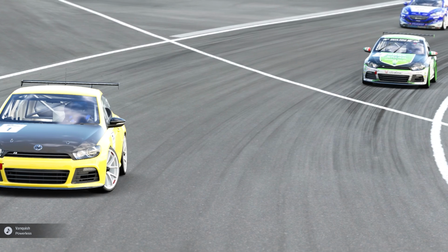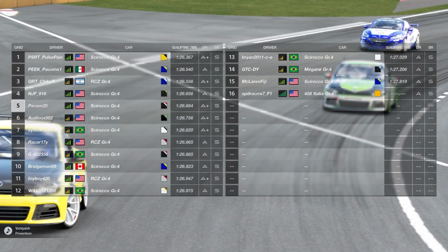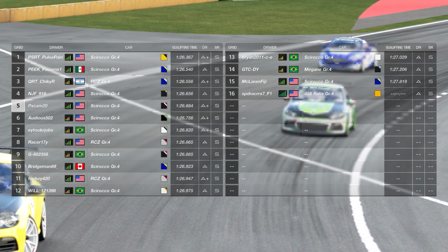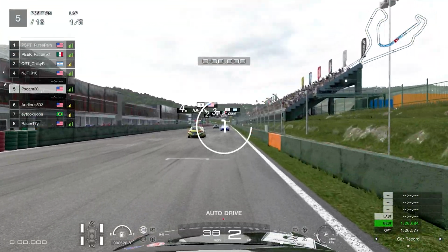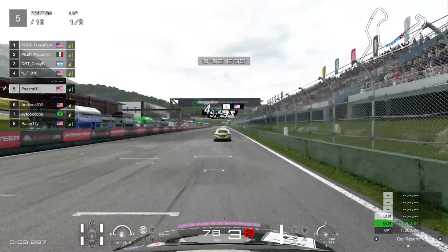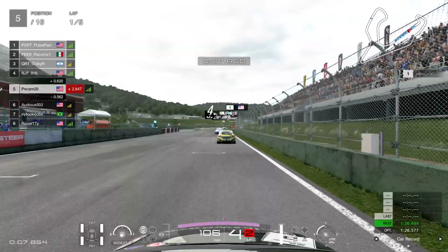So jumping into the second race here, we decided to go over to Daily Race B, which is Group 4 cars around Lago Maggiore, the west version of the track. So it's not the entirety of the track, but we're gonna see what we could do here, as everyone decided to pick the Scirocco except for a few brave souls who decided to pick the RCZ. And we get our 3, 2, 1, and away we go.